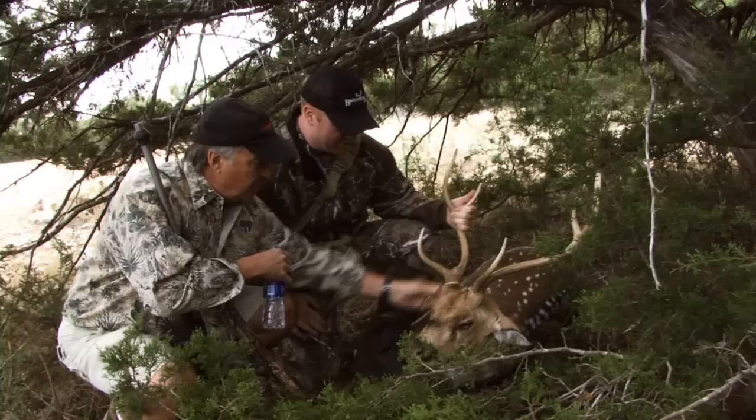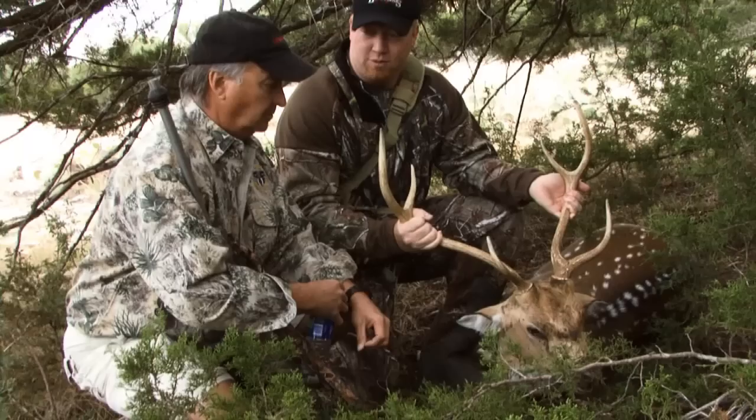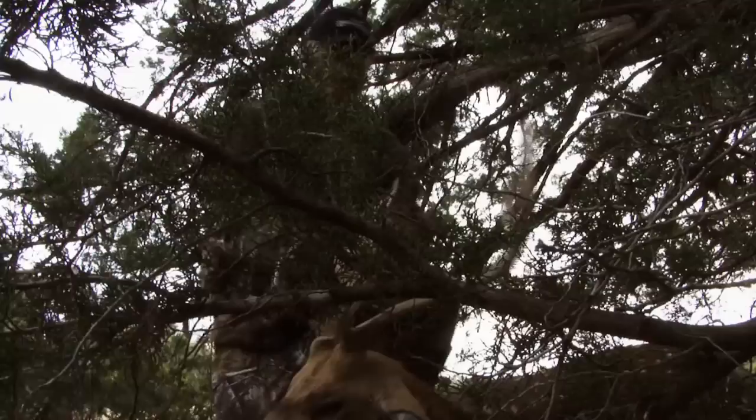These are probably, in my opinion, other than a whitetail, my other favorite deer to hunt. Yeah, they're fantastic, and they're a challenge, you know. They're perfect. Awesome animal, man. We got a great shot. A lot of fun. Saw a lot of game.